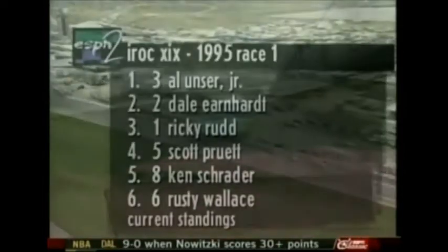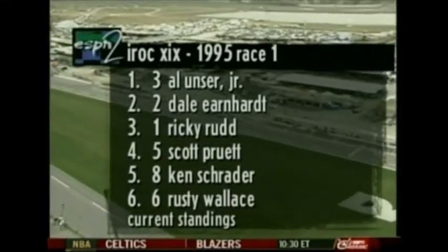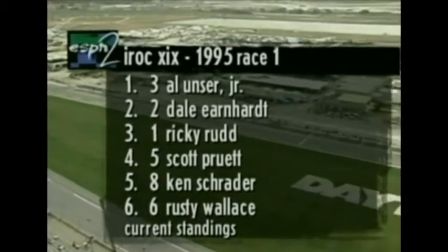So in the IROC, it's Al Unser Jr. out in front of Dale Earnhardt, and the battle of IROC 19 is underway.